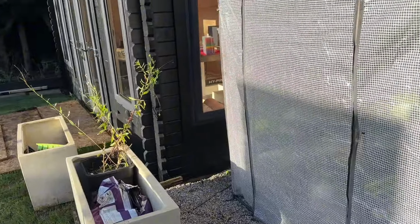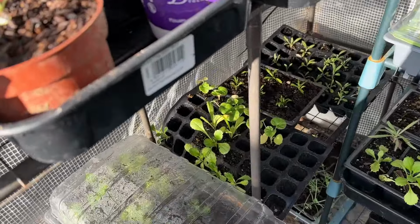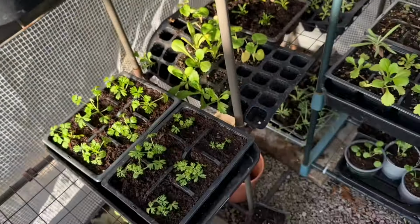And then let's have a little look in the greenhouse. Right, then into the greenhouse. I need to take some lids off quickly. Ooh, that's a bit naughty.